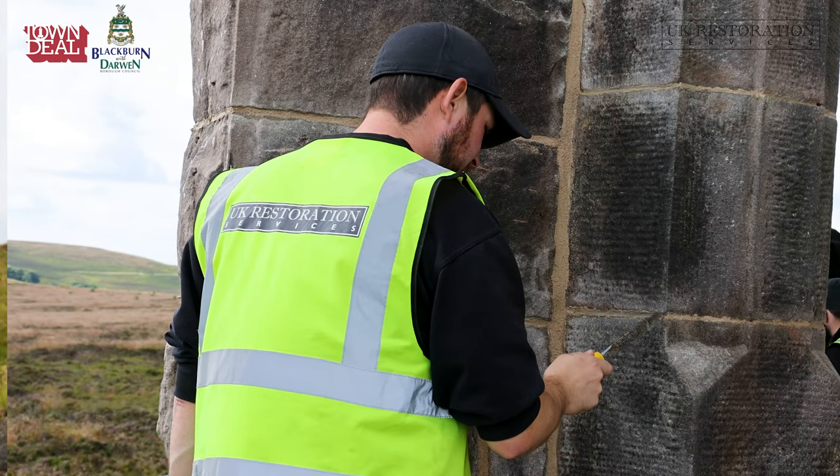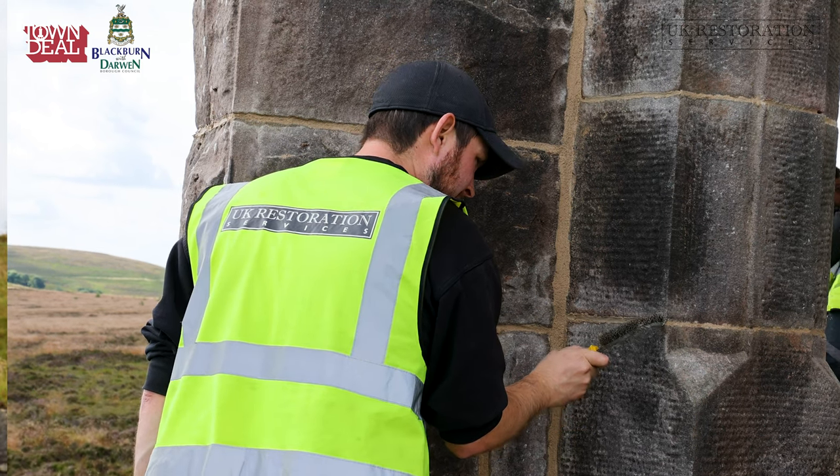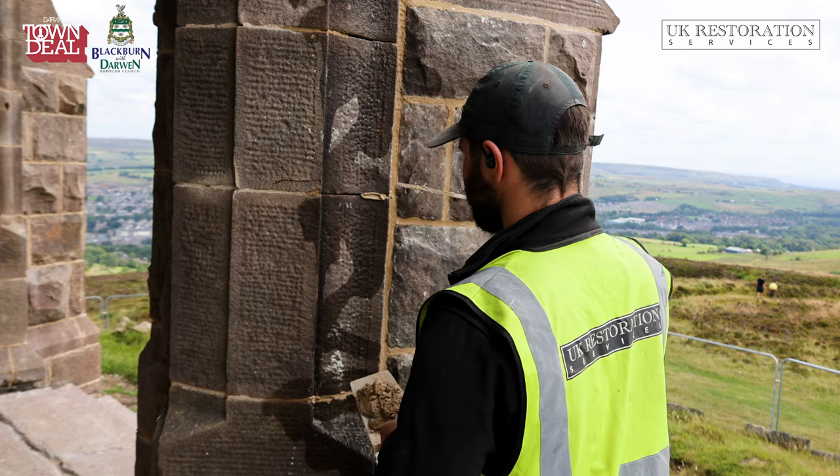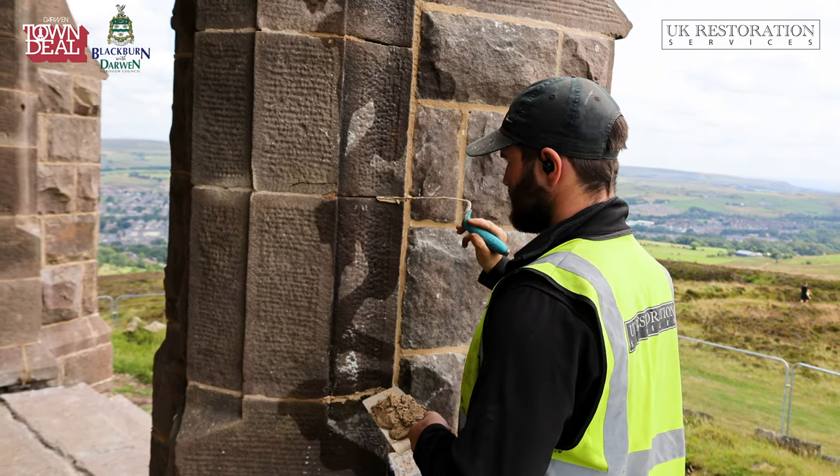So previously it had been repointed with a sand and cement mortar, which is not the product to be used on a building like this. It was built with a lime mortar, so it should be pointed with a lime mortar.